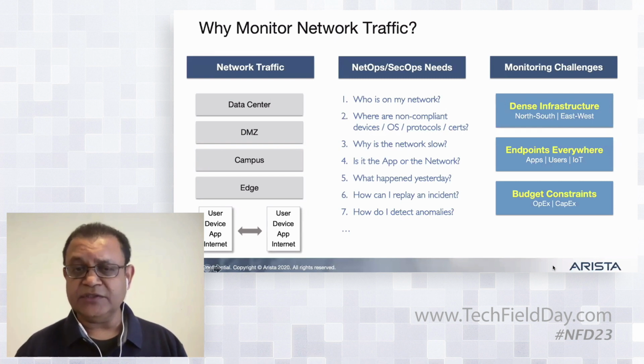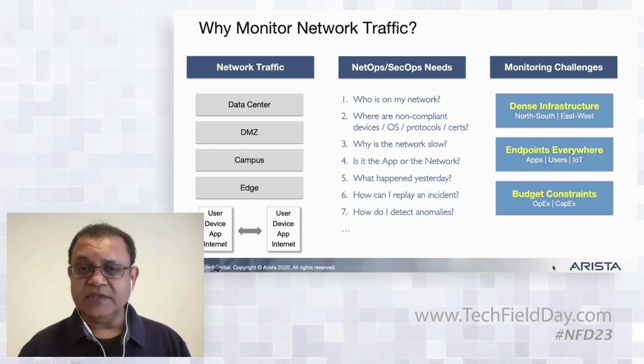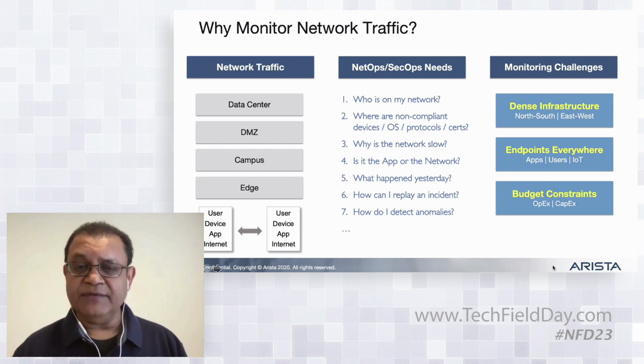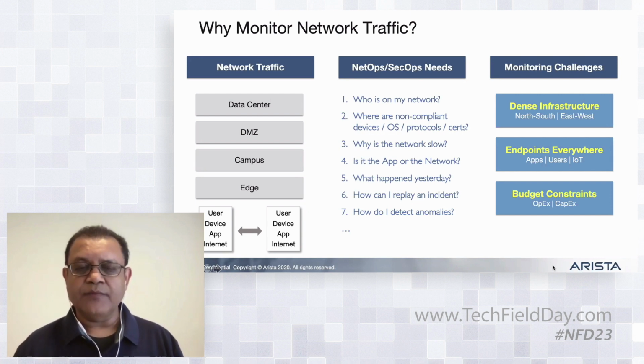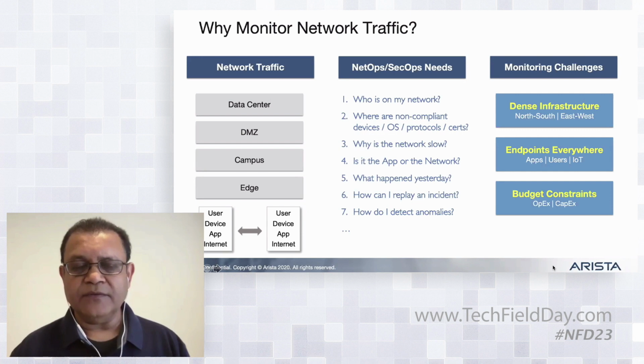And these challenges have been there, and they're getting exacerbated by the fact that we have dense infrastructure. Folks have east-west applications, east-west traffic that is equally important, becoming mission critical. So it needs to be monitored. Endpoints are everywhere. IoT is not helping, right? And the budgets are not growing. The teams are not growing. So you can't break the bank as the need for monitoring continues to explode.